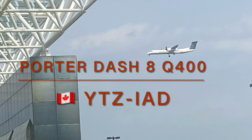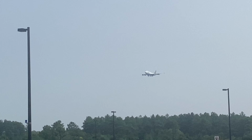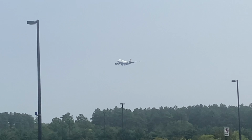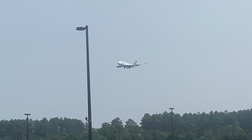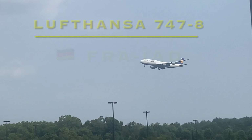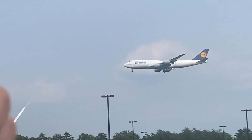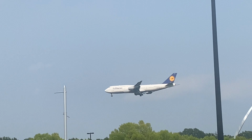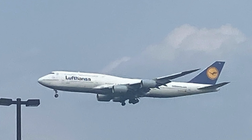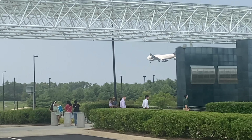I also saw a Porter Dash 8 400 in from Toronto City Airport, but by far the highlight of today was this gorgeous Lufthansa Boeing 747-8 in all the way from Frankfurt, Germany to Dulles. I'll be flying upstairs on the Lufthansa 747-8 in business class this coming winter, so definitely keep an eye out for that trip report. This was the unquestioned favorite part of my entire day today. Also, my friend Jeb Brooks flew on this 747-8 from Dulles to Frankfurt right when the service was pretty new, and I'll leave a link to that video above.